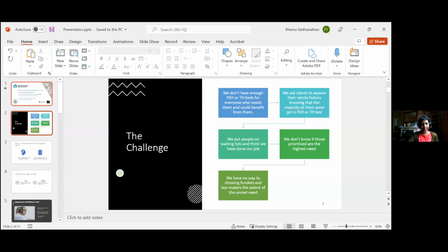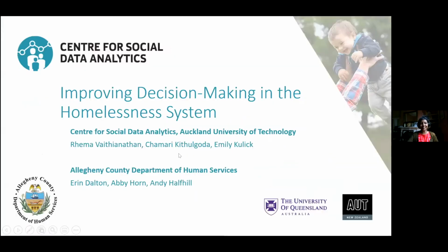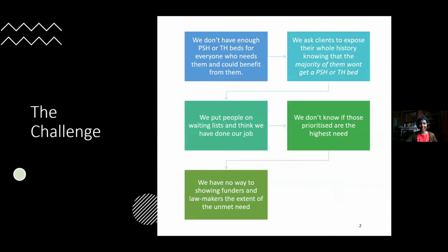So this is a joint work. I'm hoping everyone can see my screen. This is joint work with Allegheny County.